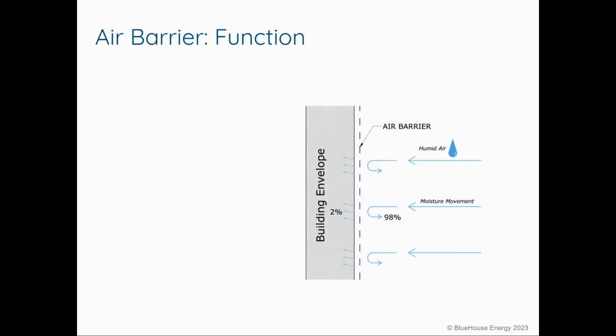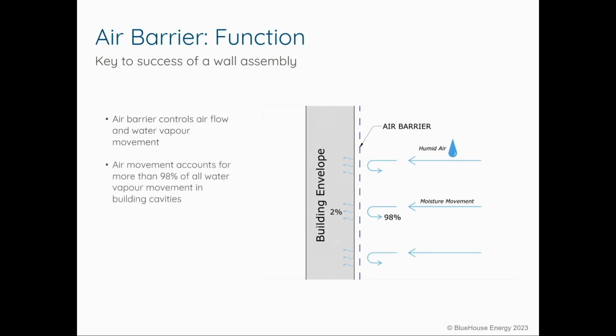Out of the 3 layers in a building, the one that is key to the success of a wall assembly is the air barrier. It controls airflow, and by doing that, it also controls water vapor movement. According to the U.S. Department of Energy, air movement accounts for more than 98% of all water vapor movement in building cavities. Stop the airflow, and you stop most of the moisture flow.